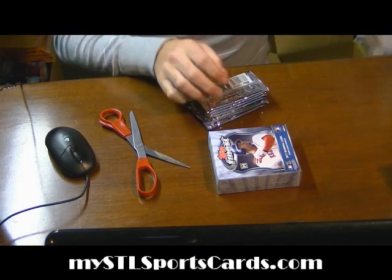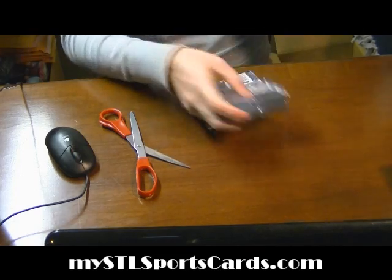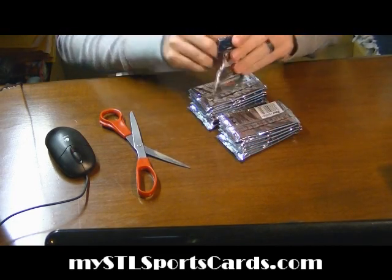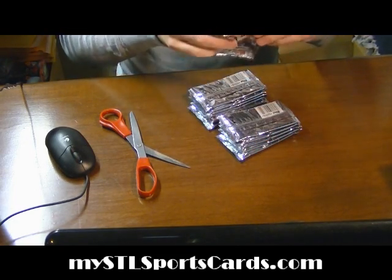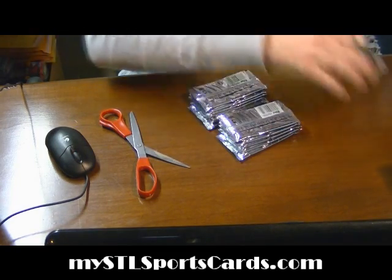BWallace box of Topps Finest. Love this product. This and Bowman Chrome are definitely my two favorite rookie products out of baseball. Starting with your base pack, getting it out of the way.